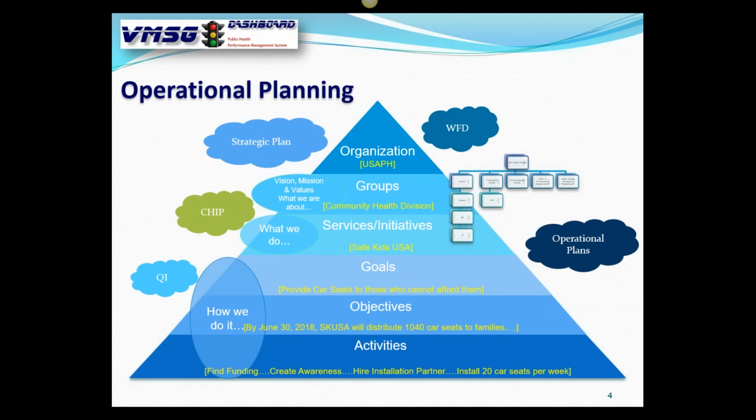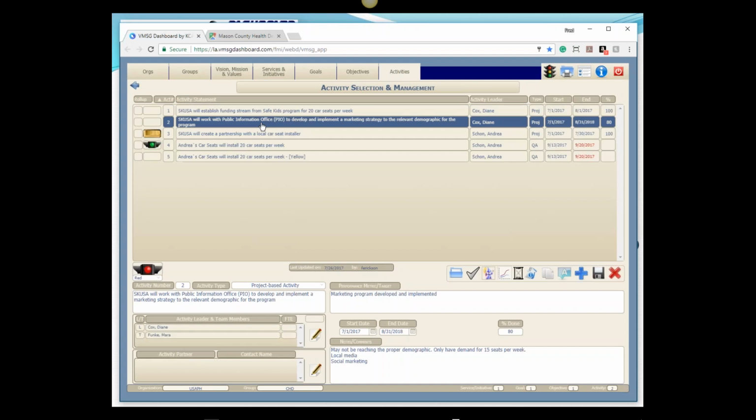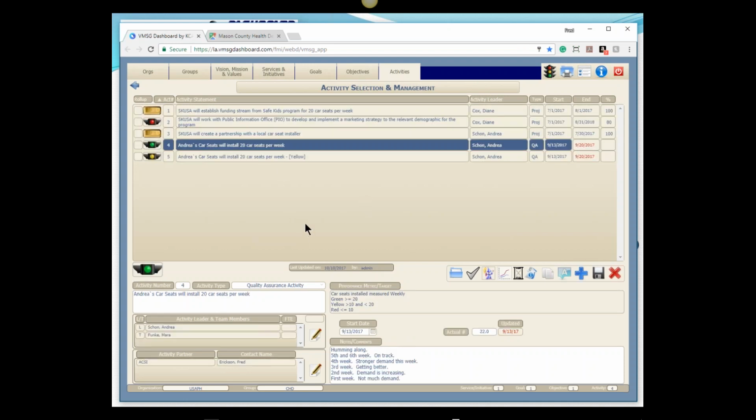So the activities are: finding funding. Number 2 is we're going to market the program through our PIO office. So they're going to go out and do some external marketing to the proper demographic of folks who would qualify for the program. We're going to create a relationship with a local car seat installer, which you just saw with Andrea's car seat installation. And then we're going to install 20 car seats a week. So that's the activity. That's the specific project plan that's going to get us to the car seat program.